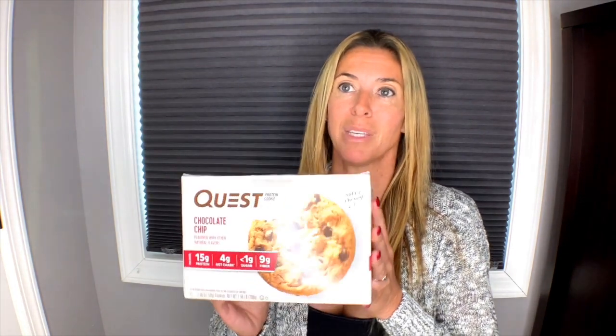I feel like even though it's not supposed to spike your blood sugar, it affects me. When I eat too many of these type of things, these processed keto products, I don't lose weight. And I can maintain, but I definitely don't lose. Option for a road trip though, if you don't want to totally go out of ketosis.